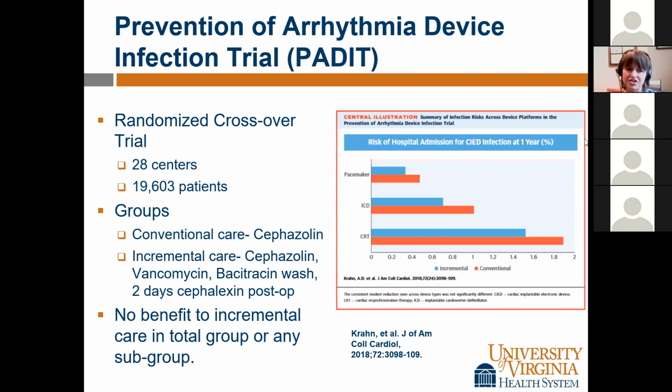So this is the Prevention of Arrhythmia Device Infection Trial, or the PADIT trial. And this was an interesting trial, very, very large. It was a randomized crossover trial at 28 centers, upwards of 20,000 patients. And they had two groups. There was the conventional care group, which was cefazolin. So basically, the patient received cefazolin around the time of the procedure, and then afterwards.